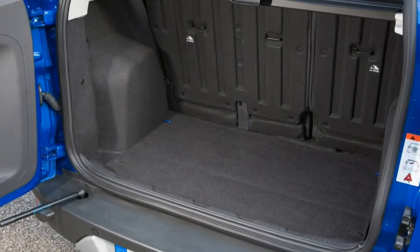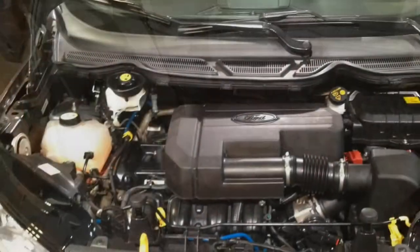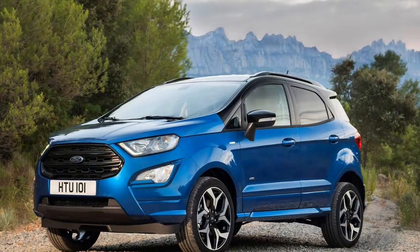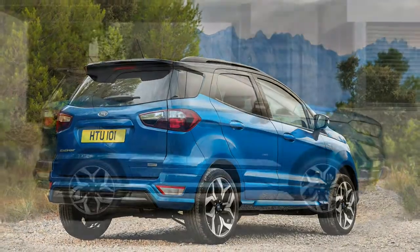So you'll likely have to work it hard to make progress on the motorway. For example, it'll top out at 111 miles per hour, while offering a lift in power is the 140 horsepower iteration of this engine.